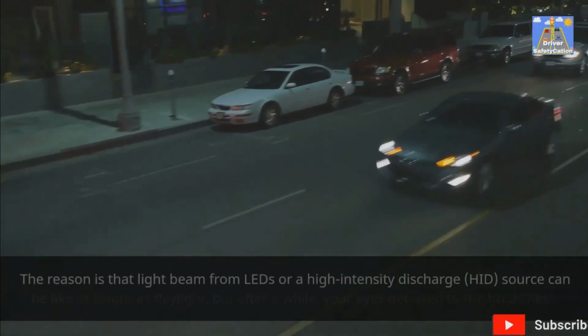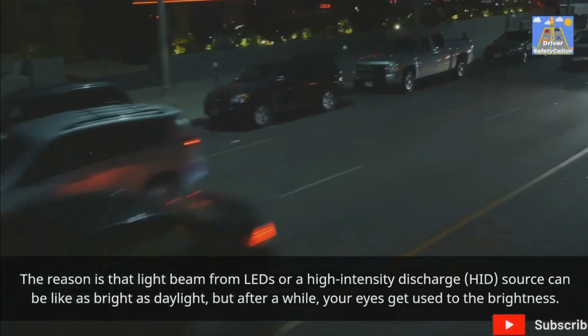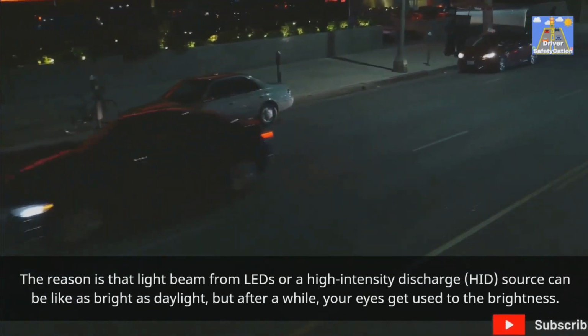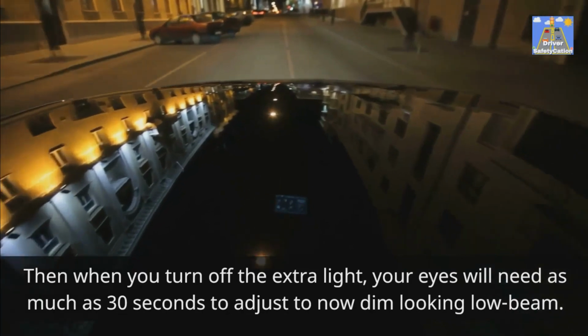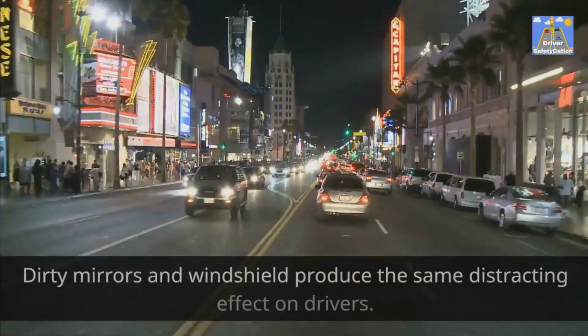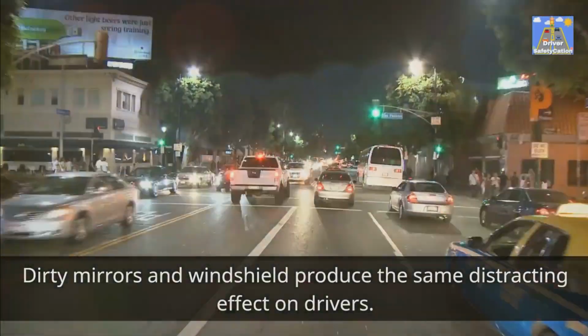The reason is that light beam from LEDs or a high-intensity discharge (HID) source can be as bright as daylight, but after a while, your eyes get used to the brightness. Then when you turn off the extra light, your eyes will need as much as 30 seconds to adjust to the now dim-looking low beam. Dirty mirrors and windshield produce the same distracting effect on drivers.